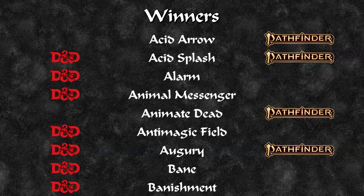And the total scores, we can see Pathfinder wins with Acid Arrow and Animate Dead. D&D wins with Alarm, Animal Messenger, Antimagic Field, Bane and Banishment. And the spells Acid Splash and Augury are a draw. So we can kind of make out from this, direct combat spells seem to be skewed in Pathfinder's favour, whereas utility spells such as Bane, Banishment, Messenger, that sort of stuff are better in D&D. I'm not saying anyone is objectionably worse, a lot of them were really, really close, but yeah, D&D wins this particular round.